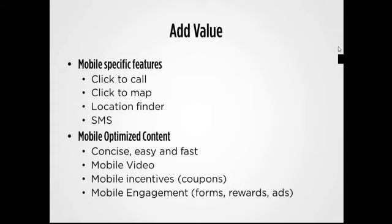Most likely, this user is not interested in the full history of the company, available careers, equipment use, or the full variety of products offered. They care about finding the quickest way to dial the phone number for your company or finding the closest location. They might want a little incentive to do business with you, like a coupon.